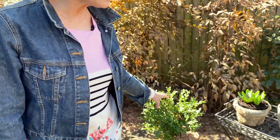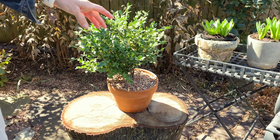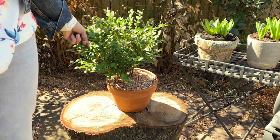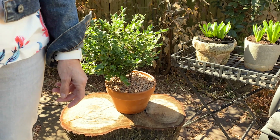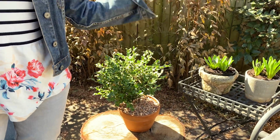And then I also have started taking all of my smaller boxwoods. I've taken those out of where they were in cold storage, and I've started sprinkling them around. Now, if it gets down to much below 24, 23, I might protect them again, but for right now, I think they'll be just fine.